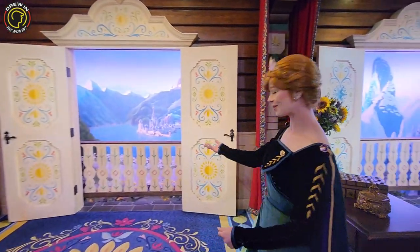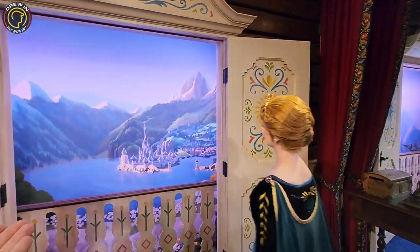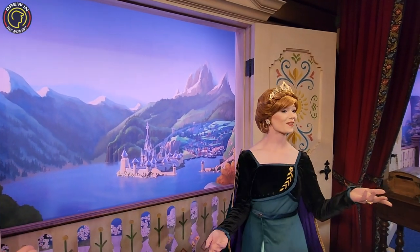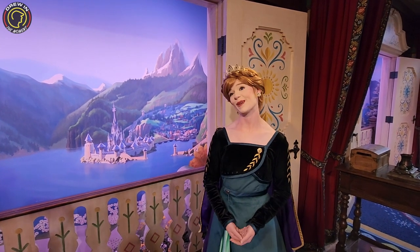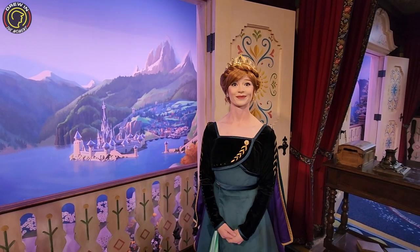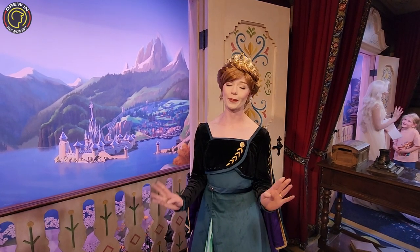I'm doing great. Welcome to our summer home. Wow, this is a gorgeous summer home. Thank you so much. Elsa and I used to visit here during the summer times with our family growing up. That's fantastic. Lots of special memories here. Are you enjoying your summer so far? Of course, cold bothers me a little bit more than it does my sister.